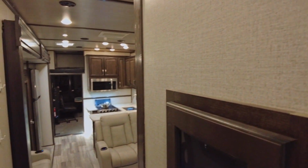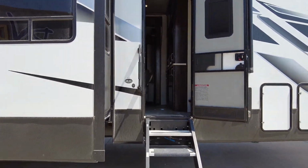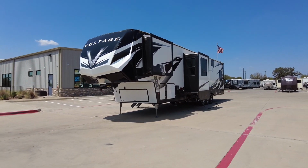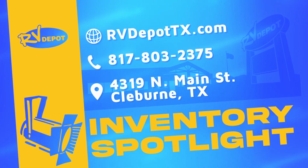This toy hauler is ready to get you, your guests, and all your favorite outdoor equipment to that next adventure destination. We have hundreds of quality pre-owned recreational vehicles in stock. Come see this, and a whole lot more, at RV Depot.